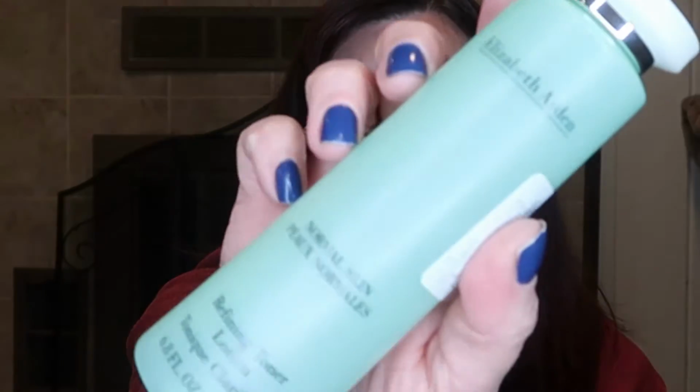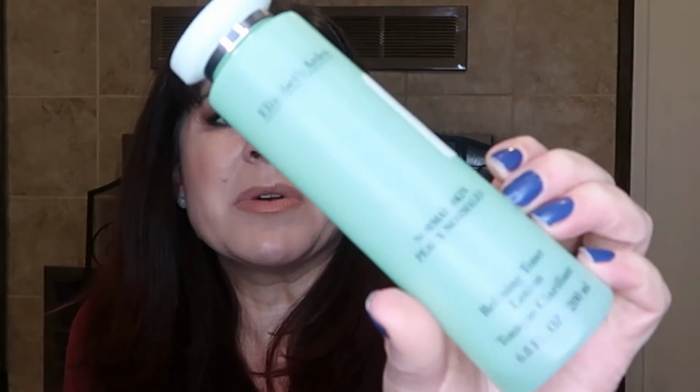And the toner is just your average everyday toner. Honestly, I think micellar water is probably the best toner that you can get out there if you're just looking for something. The stuff, it was just okay. I mean, it wasn't anything great. A revitalizing toner gently removes, you know, it was just a toner.